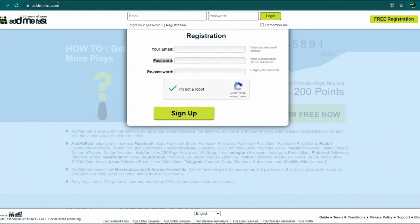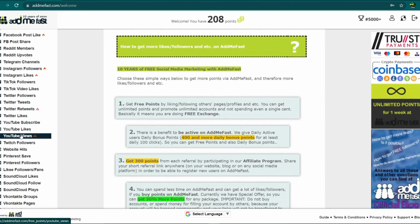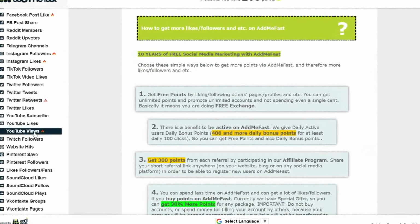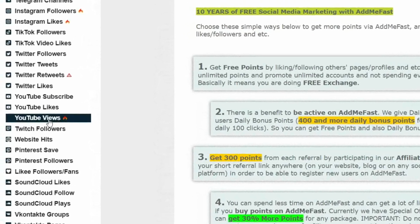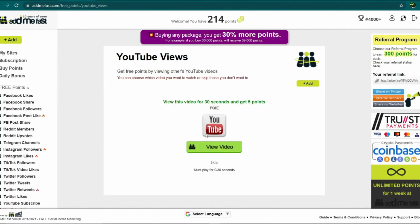This is how it should look when you've logged into your fresh new account. This is your dashboard, and the first thing you should do when you get here is look to the left-hand side of your screen for YouTube views. By clicking on that, you will be directed to this page. You can see that if you view this video for this period of time, you will get this many points, which can be used to earn money later on.